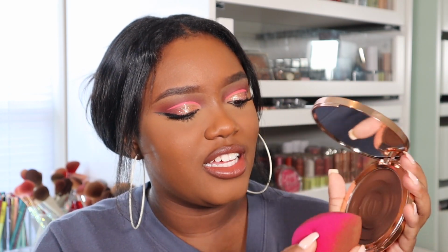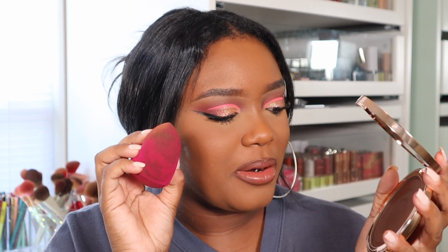So I'm gonna go ahead and use my sponge, clean side. I love the little swirl in this. I'm just gonna, ooh, look at that. Maybe I'm just gonna ruin it. All right, so I picked up a good bit of product, kind of already ruining the swirl, kind of makes me a little sad. Love that there is a big mirror in here because I can see my entire face in this mirror, which is amazing.